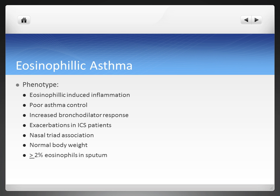Okay, eosinophilic phenotype. So these are under the category of inflammatory markers of asthma. This group has an eosinophilic-induced inflammation. We could likely say that this is a Th2 type of phenotype because of the properties of eosinophilia. They tend to have poor asthma control. They have increased bronchodilator response, which is an interesting concept. Exacerbations in the inhaled corticosteroid patients, often a nasal triad association, a normal body weight, and if you were to check the biomarker, diagnostically you see greater than or equal to 2% eosinophilia in the sputum.